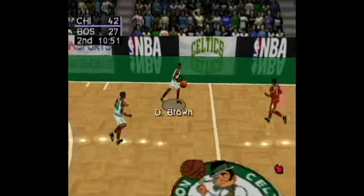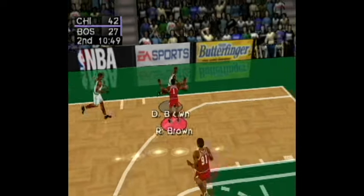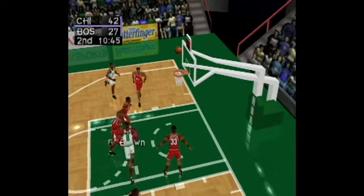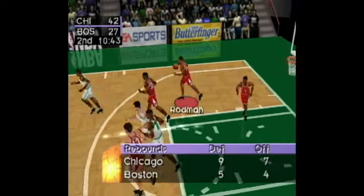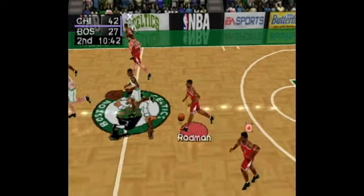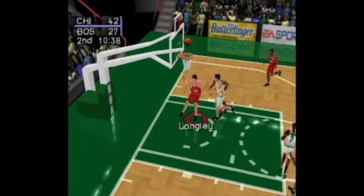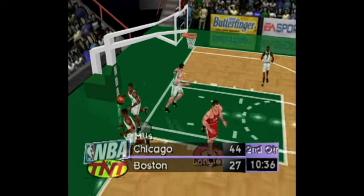Inbound pass to Brown. Gets it to Mills. Puts up the jumper. Rodman pulls it down. From center court to Longley. Makes the lay-in.